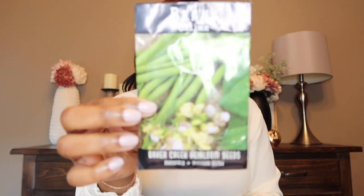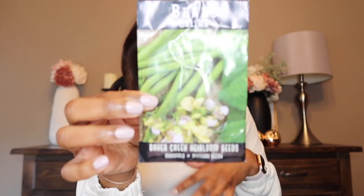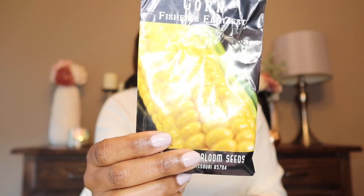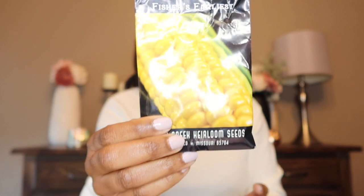Kalima beans, like a green bean, one of my favorite vegetables as well. Hoping that I can have better success with these than I did last year. Fisher's Earliest corn, sweet yellow corn. Excited about that. This will be my first time planting corn.